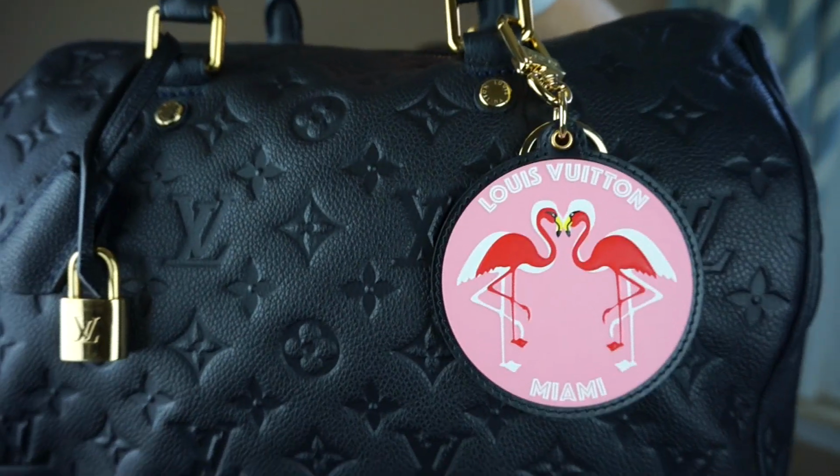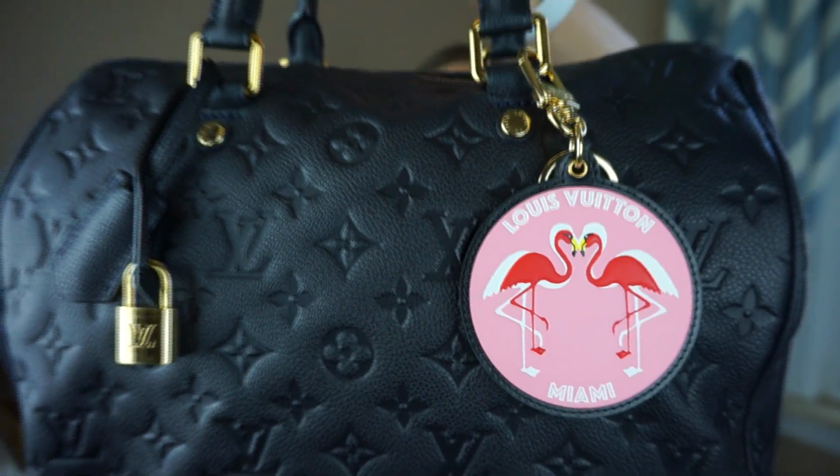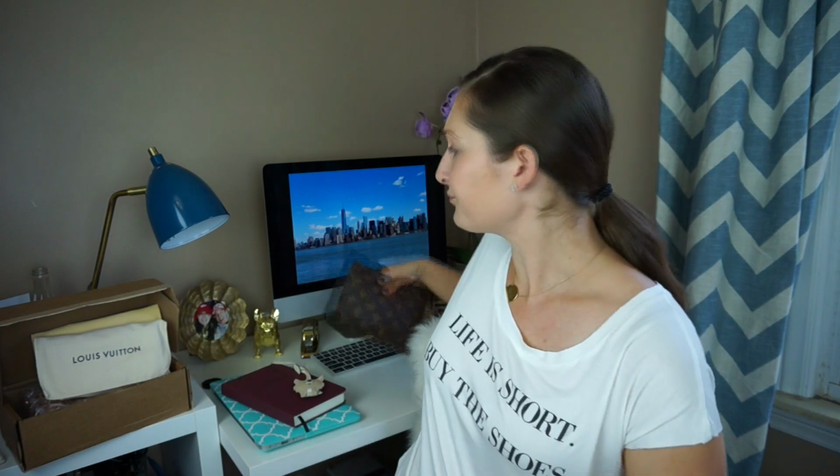I've gotten a few questions about the wear and tear. I think it's still a little too early to tell, but so far Epi leather is by far super easy to take care of. Loving that. I have to show, just because it's so cute, my Speedy bandolier in the empreinte leather in the infinity color. Had to just share this little guy because I just am loving it.